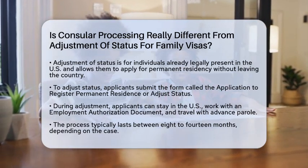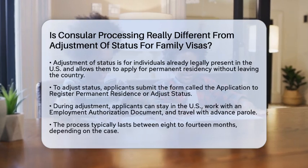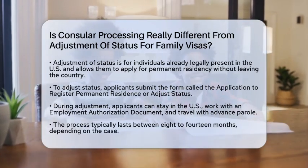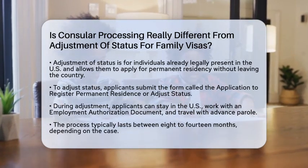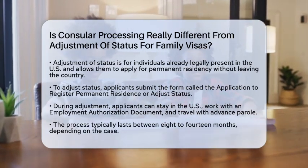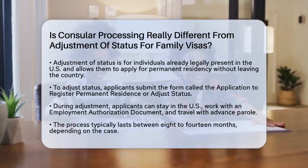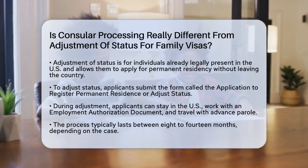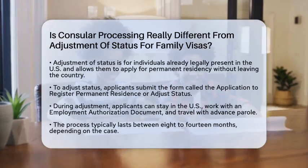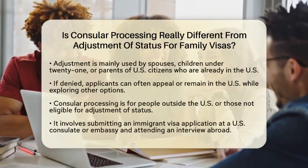Adjustment of status is for people already in the United States legally. If you are in the country with a valid visa or lawful entry, you can apply to become a permanent resident without leaving. You fill out a form called the application to register permanent residence or adjust status. During this time, you can stay in the U.S., work if you get an employment authorization document, and even travel with advance parole while your application is pending.